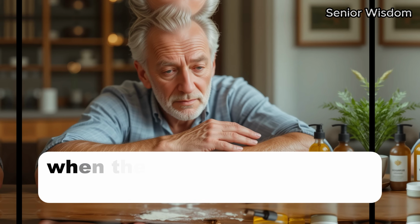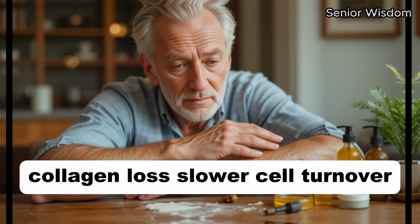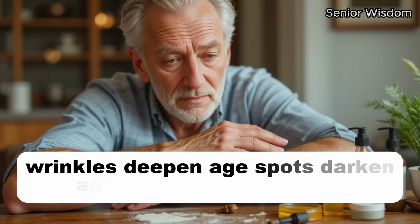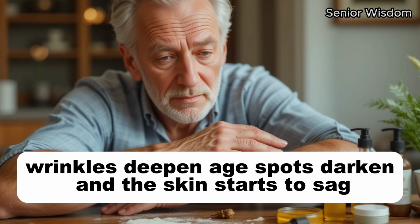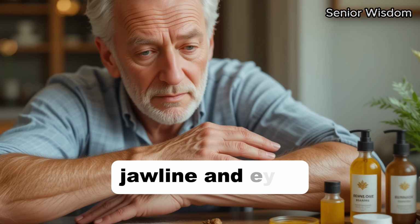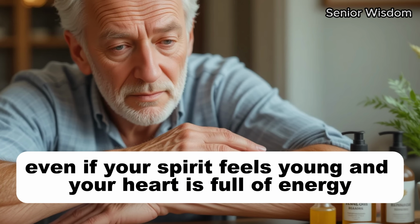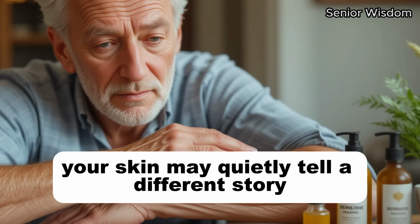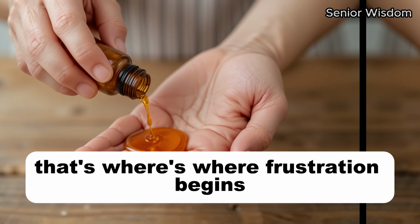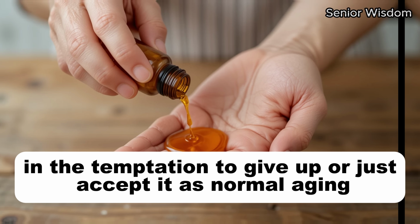When these changes combine, dryness, collagen loss, slower cell turnover, the effects become visible. Wrinkles deepen, age spots darken, and the skin starts to sag, especially around the mouth, jawline, and eyes. Even if your spirit feels young and your heart is full of energy, your skin may quietly tell a different story. That's where frustration begins, and the temptation to give up or just accept it as normal aging.